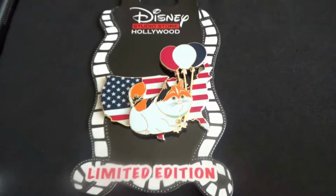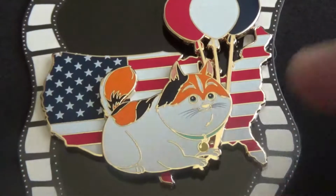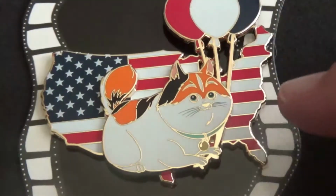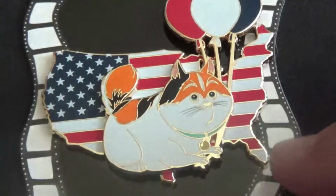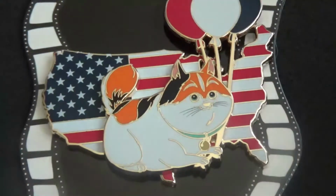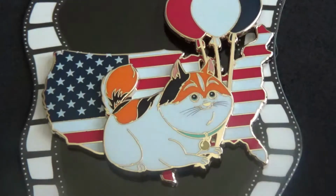All right, thanks to Google, I figured out that you pronounce his name Mochi. Here we've got Mochi the cat, hairy baby, and he's holding his balloons as well in America, I guess. He's basically parked in the same darn place that Dumbo's parked, except he's facing east and Dumbo was facing west.